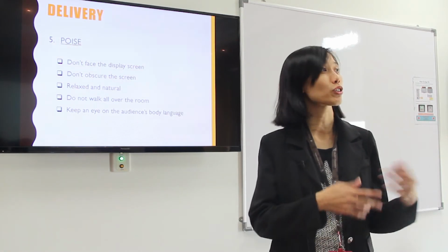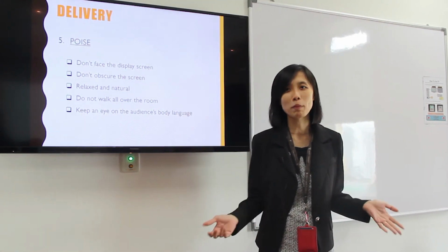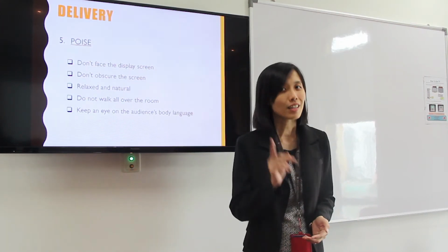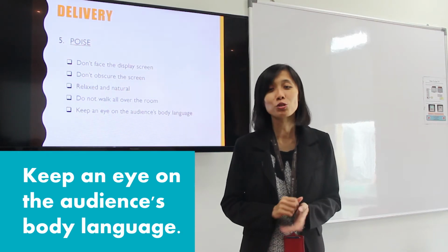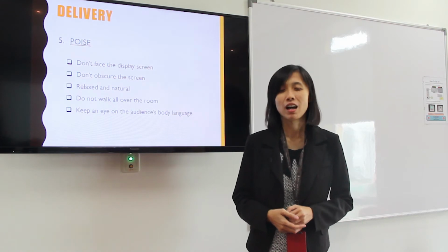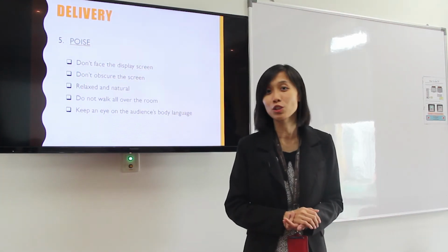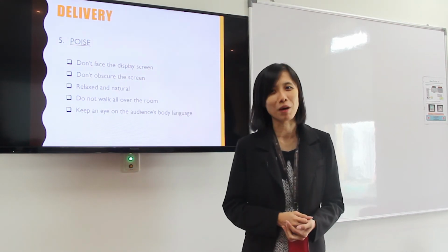And if you need to look at everyone, just take 1 or 2 steps to the back and address the whole crowd. Keep an eye on the audience body language to know if they are receptive to your presentation. If they look bored or if they look as though they do not understand what you're presenting, then do something about it.